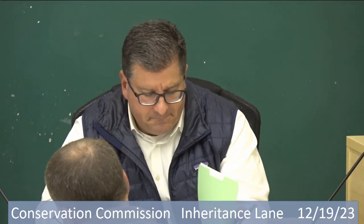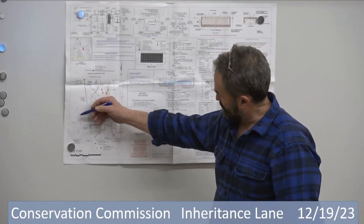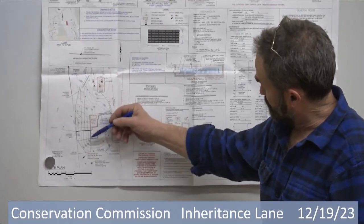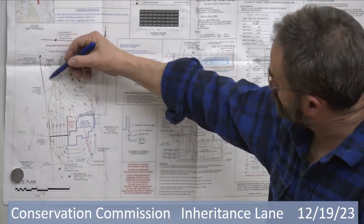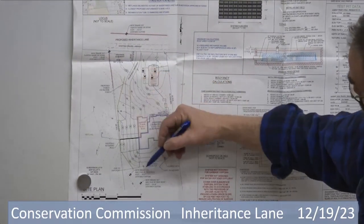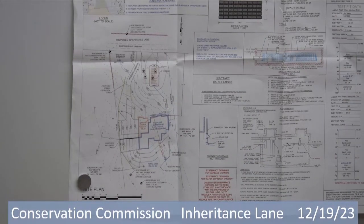Earlier, representing Dick Dean for his property on Inheritance Lane. This is a new construction, single family dwelling with a permanent water well and a septic system. The abutting property to the west has BVW on it. So our project here is 100% a buffer zone project, and the buffer zone is shown here. We have a driveway, retaining wall, grading, and a well within the 100-foot buffer to the BVW.